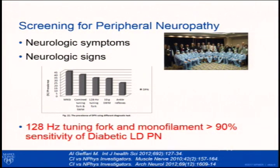meaning that they wore dark sunglasses and caps on their heads. You can see they're all wearing scrubs, and they had a voice recorder that altered their voice. And so 12 peripheral neuromuscular physicians evaluated these 24 patients on one day and then again on a second day. So we didn't know who was who. They were all diabetic patients, and we were evaluating them to see who we thought, by a very simple few history questions and examination, had neuropathy. We weren't allowed to ask them anything about their diabetes or duration of disease.